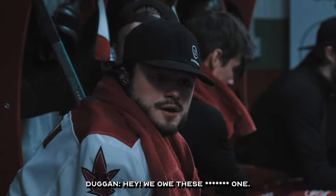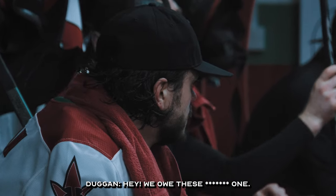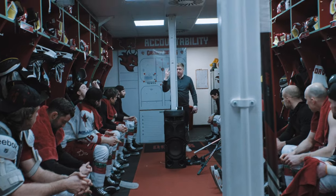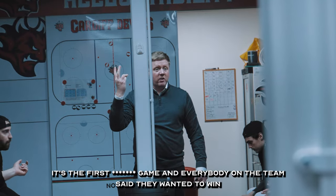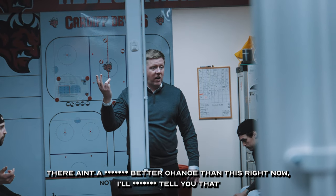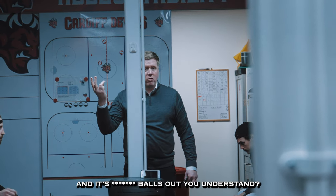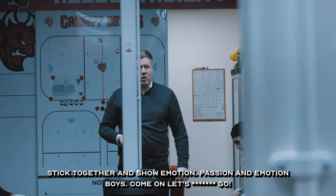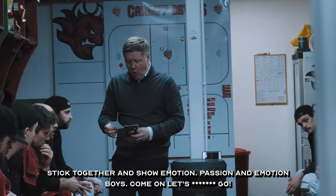Hey, sure, we owe these guys one. Yeah, we owe these guys one. Now look, hey, three games. It's the first game, and everybody said to me they wanted to win. They ain't got a better chance than us right now, I can tell you that, and this balls out, you understand? Right side of the puck, play our game, stick together and show emotion, right? Passion and emotion, boys. Come on, let's go.